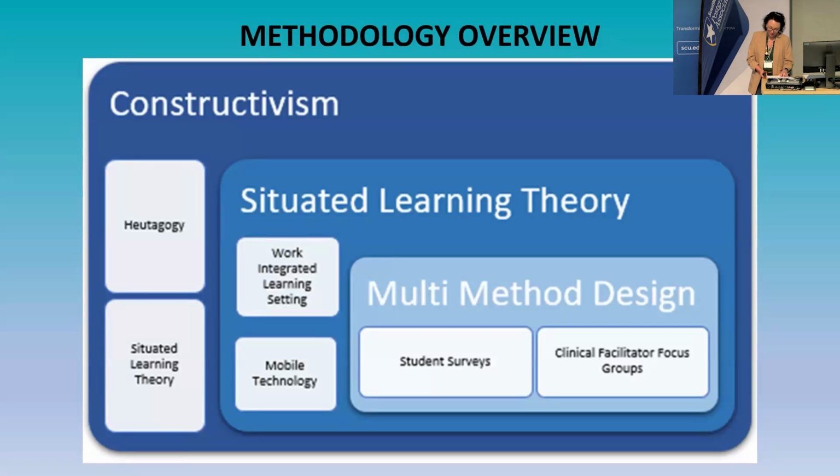This diagram also demonstrates how both pedagogy and situated learning theory sit within a constructivist paradigm. And situated learning theory gives us an opportunity to look at how knowledge is constructed through context and interactions within environments. It speaks to the unique combination of both the mobile technology and the WIL environment as the setting and the context for where the learning was occurring. The centre of the diagram depicts how we're investigating through a constructivist lens, accommodating both quantitative and qualitative data analysis.